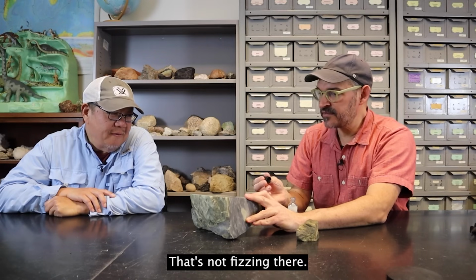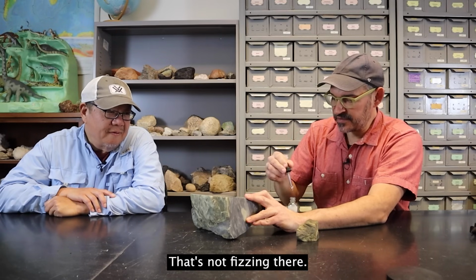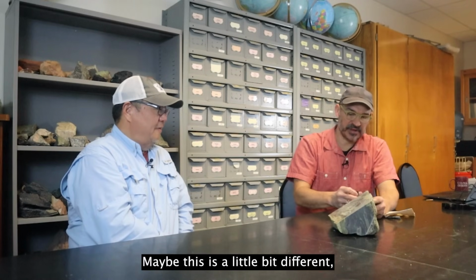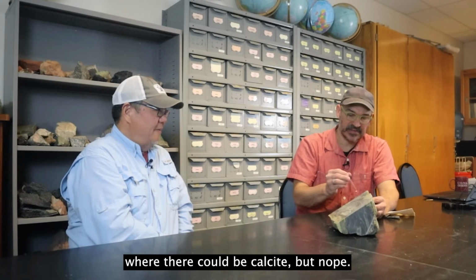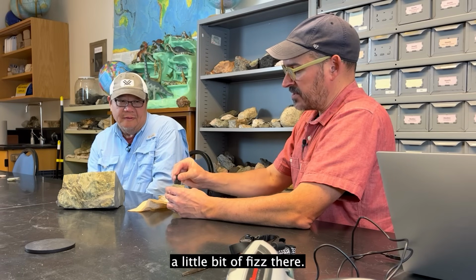Is that fizzing? That's not fizzing there. Let's try a few spots. That's not fizzing there. Let's try this one. Maybe this is a little bit different. Although I don't see any white. I'm trying to put it on some of the lighter areas where there could be calcite, but nope. Let's try one more on the surface here. Looks like there's a little bit of fizz there.